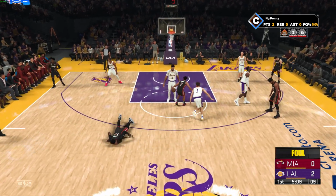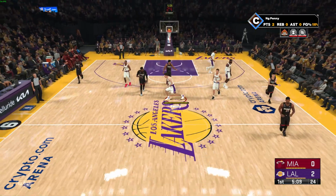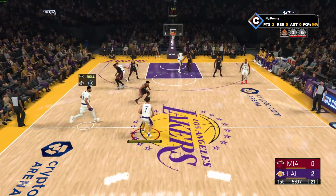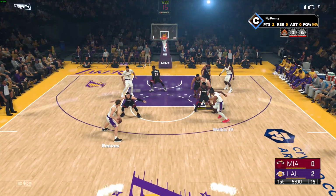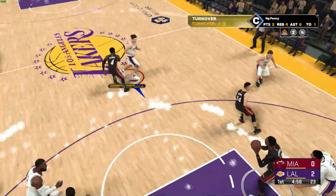And the officials will call the illegal screen here. You're not going to fool the officials too often on an illegal screen. That's a very avoidable turnover. You got to focus on the details. Pass to James. Here's Reeves. He's guarded by Hero. Adebayo with a steal.